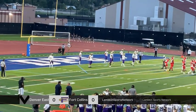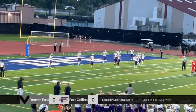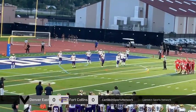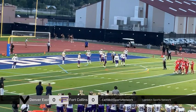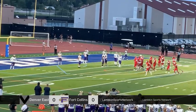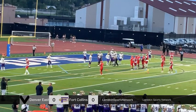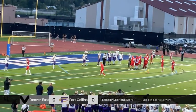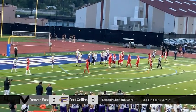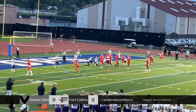Let's see what they do. Are they going to kick or are they going to go for it? Looks like they're thinking about going for it. Pretty sure they're going to try to sneak one in. Yeah, and they are going for it. Getting the pistol formation with twins on each side. They're going to spread them out. Let's see if they're going to try to do a quick hitter. Lambkins got good pressure last time. Hopefully they can get in there again. I'd be shocked if they run it, but you never know.